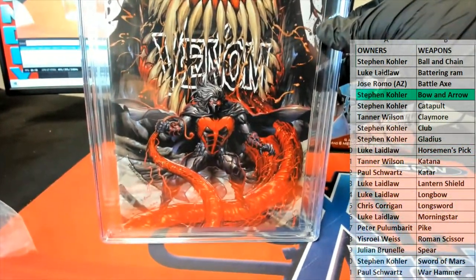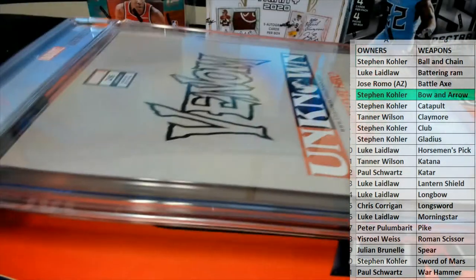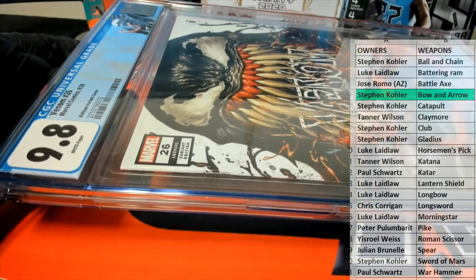Tartar Control toothpaste, baby. All right, Stephen K., that is coming to you, man. Venom 26, yep. Variant 9.8. Kirkham.